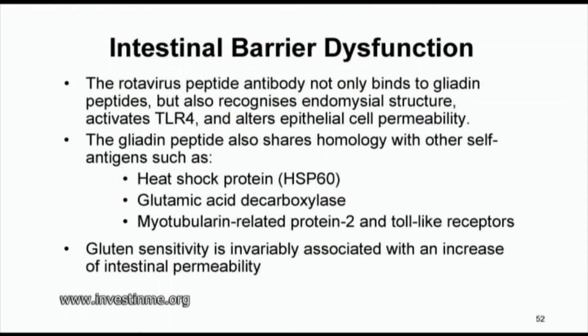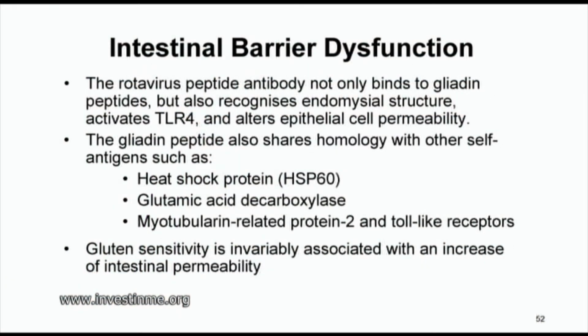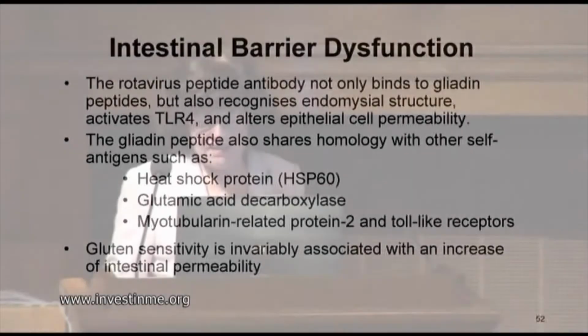So this rotavirus peptide binds to gliadin peptides, and it also is recognized by the endomysial structure and can activate it; it can alter the permeability of the gut. It also shares homology with other self-antigens such as heat shock protein and various other substances. And gluten sensitivity is always associated with an increase in intestinal permeability. I've focused on gluten because it is one of the things I think people should stay off when they're in acute phases of their illness and when they're having early treatments.